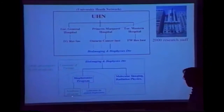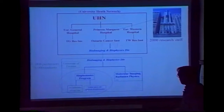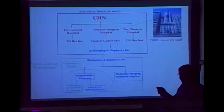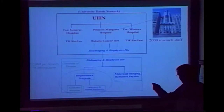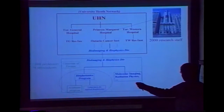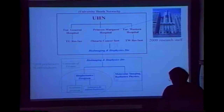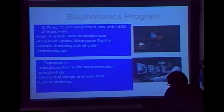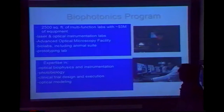So we have the academic program, but within this biophotonics program, we also have a place called the Laboratory for Applied Biophotonics, which is specifically funded to make linkage to industry. So we have an academic program and an industry program within the same organization. So the biophotonics program, now I'm just going to talk about this. We have two or 3,000 square feet of laboratories, reasonably equipped, all in the same place.